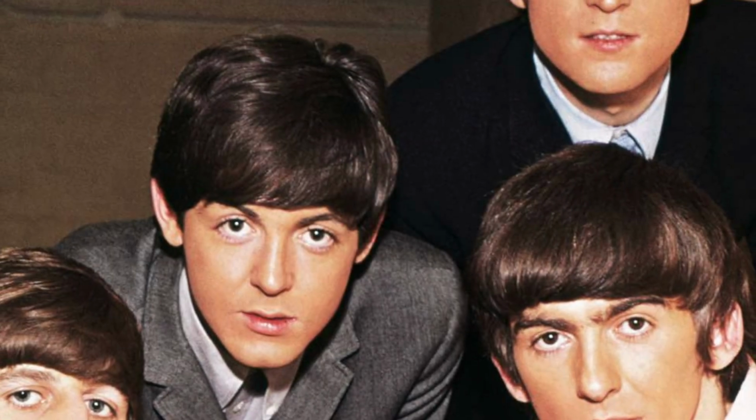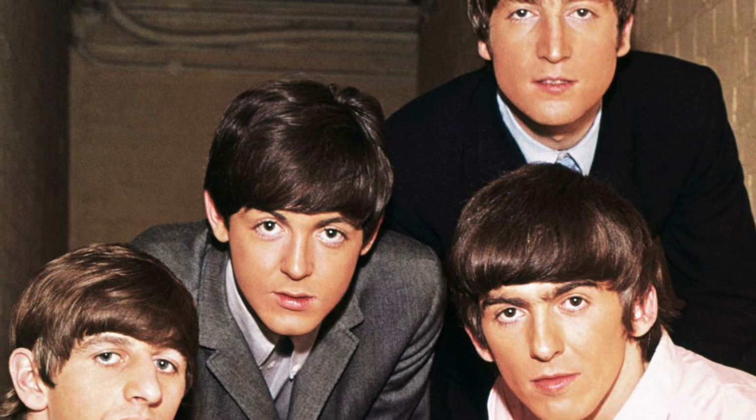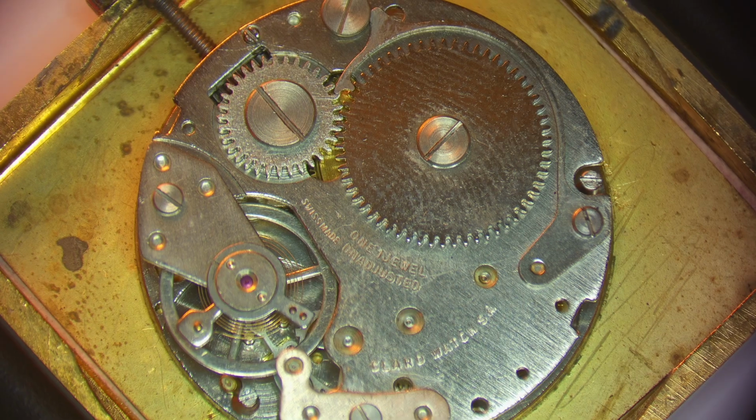Did you know the Beatles were responsible for the first Apple Watch? You didn't? Well, you've come to the right place. Let's go. Ladies and gentlemen, look at this.